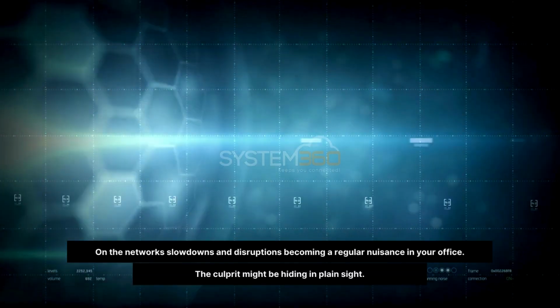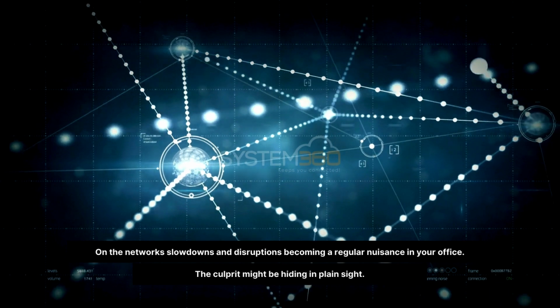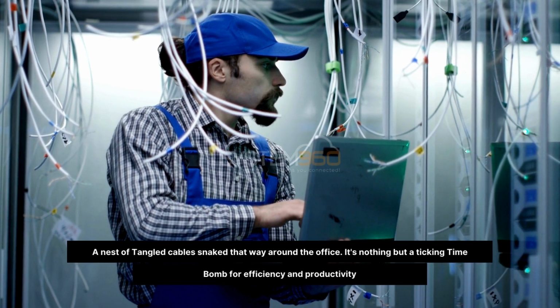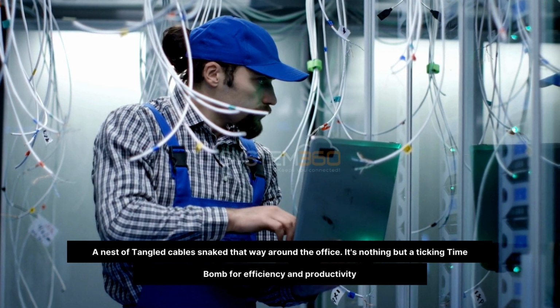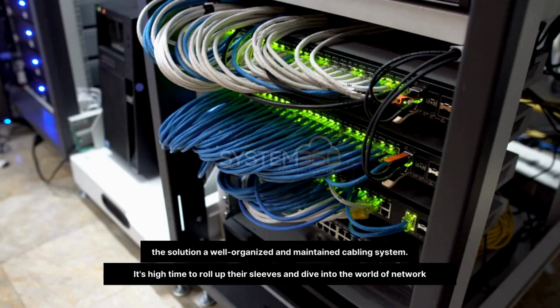Are network slowdowns and disruptions becoming a regular nuisance in your office? The culprit might be hiding in plain sight, your network cabling. Picture this, a nest of tangled cables snaking their way around the office. It's not only an eyesore, but a ticking time bomb for efficiency and productivity. The solution? A well-organized and maintained cabling system.